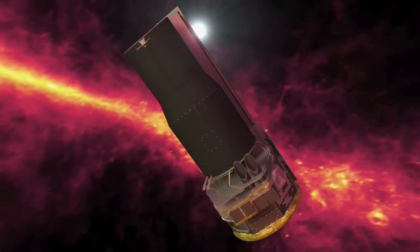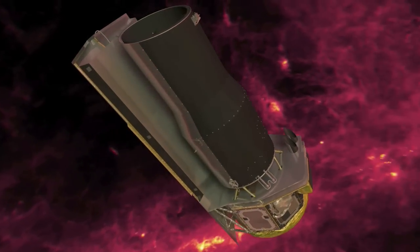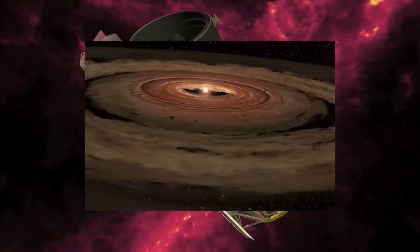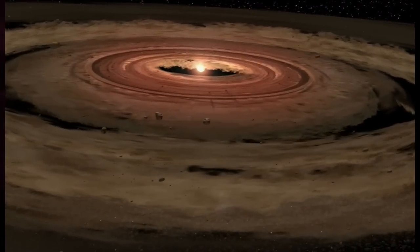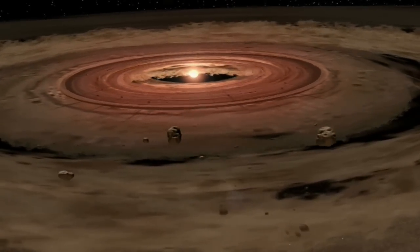Well, dust is a specialty of NASA's Spitzer Space Telescope. Not only has Spitzer shown that dusty disks are common around young stars, its infrared spectrograph also allows us to study their compositions. By splitting its light up into a spectrum, astronomers can look for unique features, like spectral fingerprints, that correspond to specific minerals.